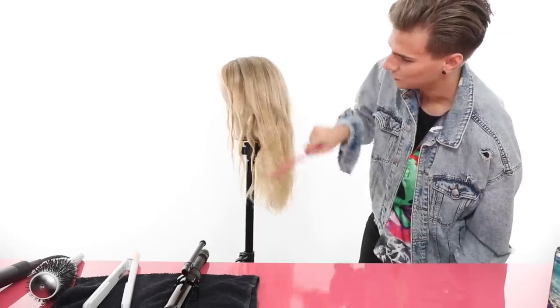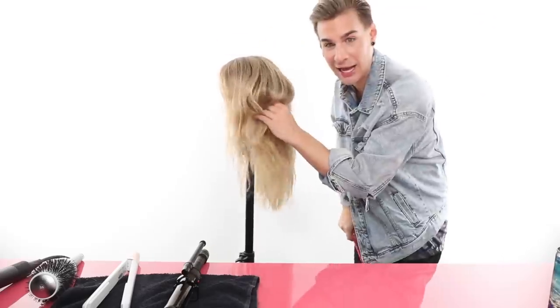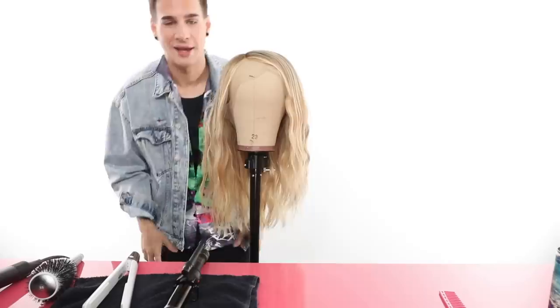And you get those beautiful beach waves. Look how pretty that is. I'm obsessed. It's crazy to think where this wig started and now it's here. Color and styling is wild. It's a wild thing. I'm gonna clean up. I'm gonna put the finishing touches on this wig.